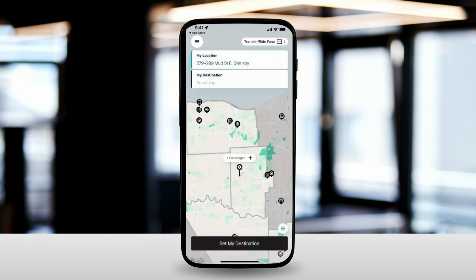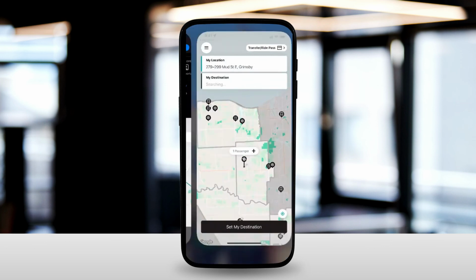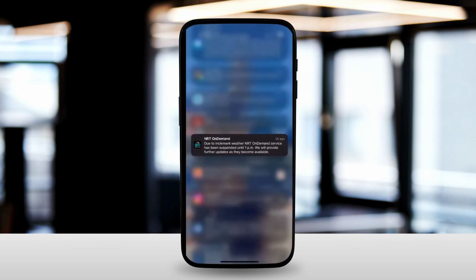And the great thing about this app, I just wanted to show you that I got this reminder from it, and it says, due to inclement weather, NRT On Demand service has been suspended until 1 p.m. We will provide further updates as soon as they become available. They're keeping their customers up to date about what's going on with their service.